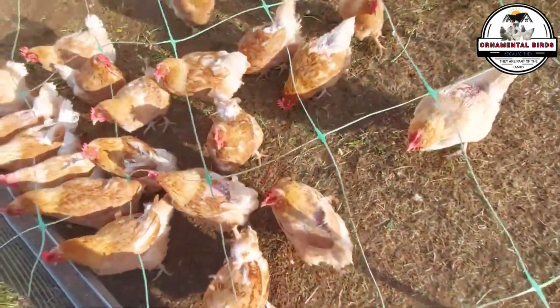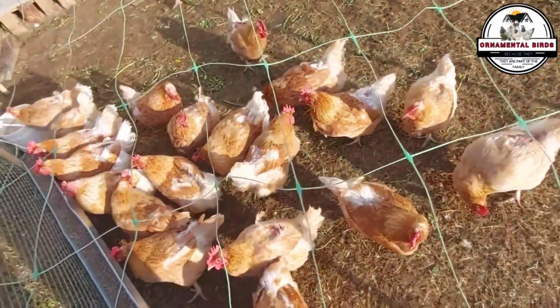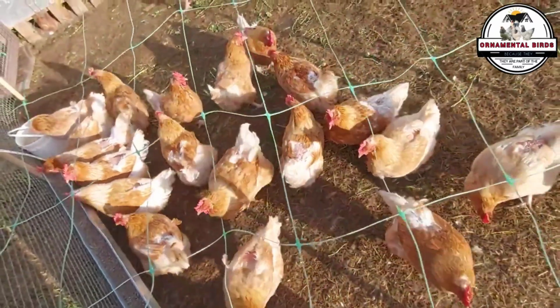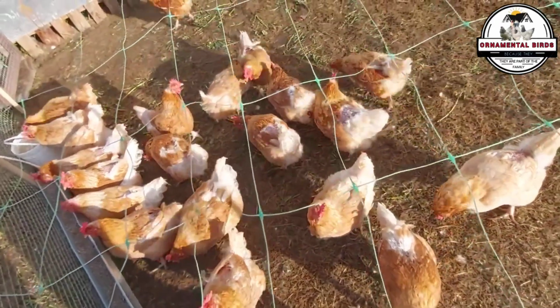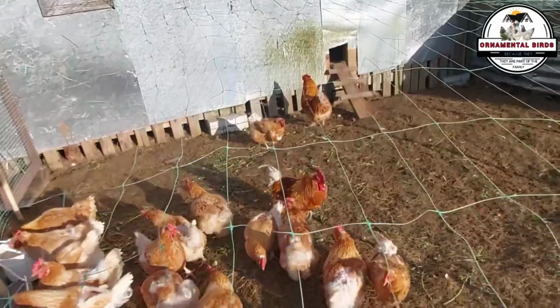For example, you could cross a fast-growing breed with another with excellent carcass conformation to obtain chickens that grow quickly and have a lot of meat. Or combine a rustic and disease-resistant breed with one that has tender meat to achieve healthy and flavorful chickens.